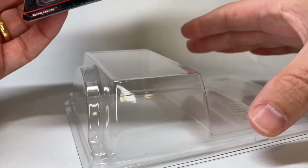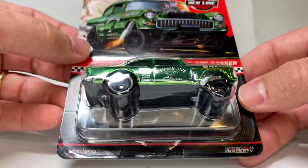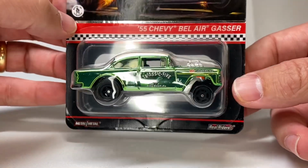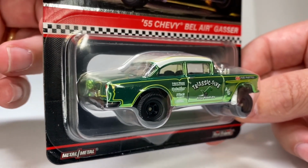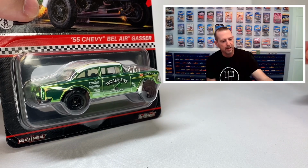All right, so up next, we're not going to crack this one. We will crack the next two after this, but we're going to look at an RLC piece. This is Brendan Vituski's gasser that he has. We actually saw this on a video interview that we did with him. You can see right here on Diecast Breakdown.